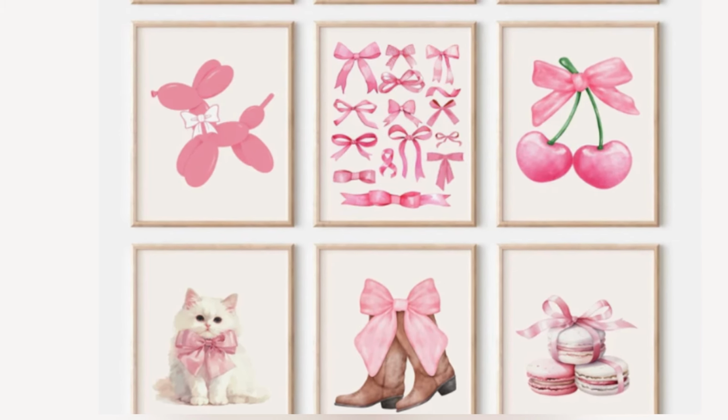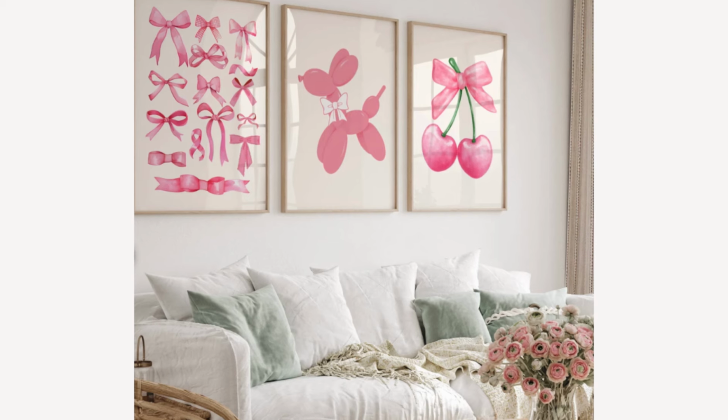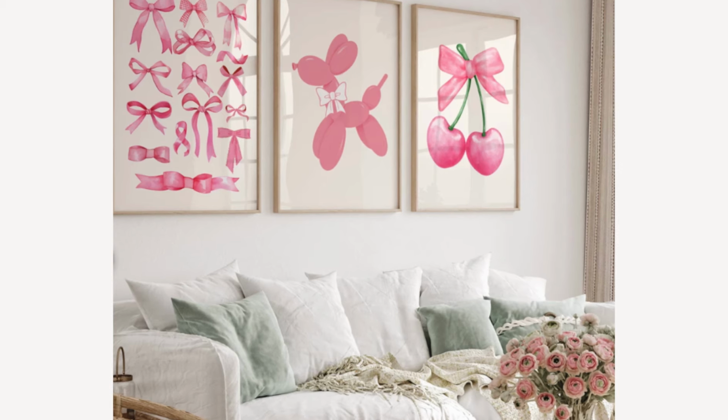For example, here, I love how they did this 3-row pattern. And here also, they have some bigger pieces. You can definitely get some inspiration from this and be motivated to do your own thing. So there is a lot left to tackle here.